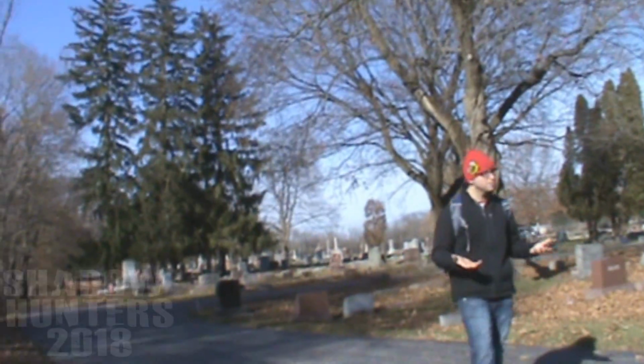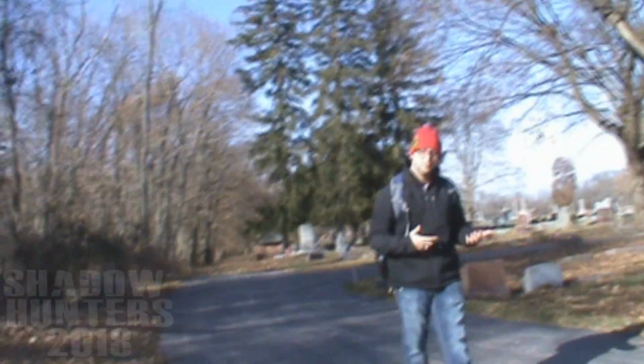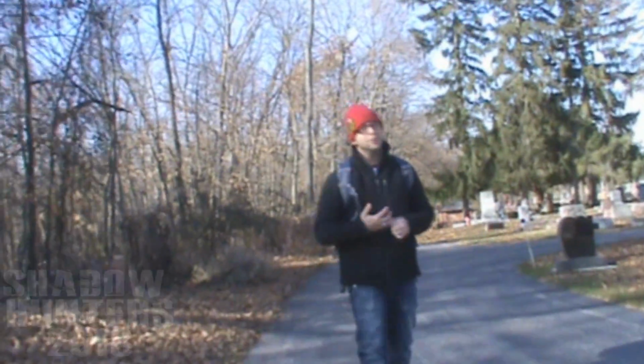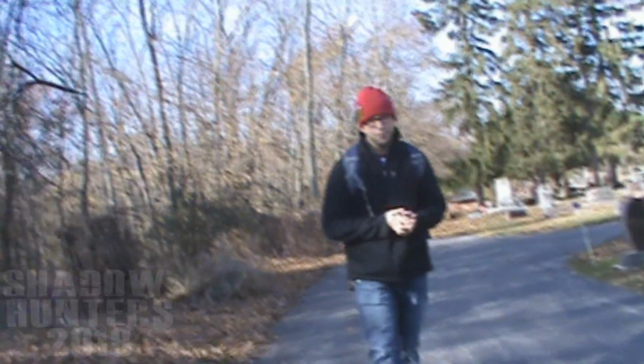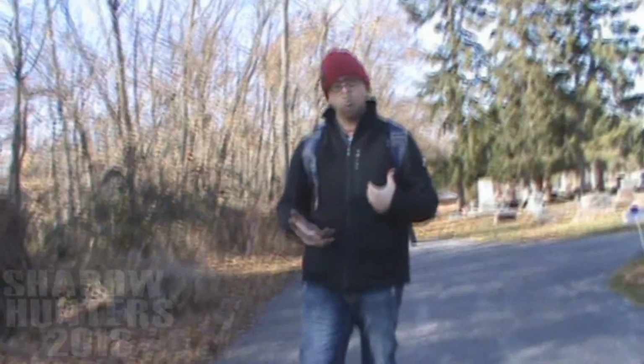So with Millburn Cemetery, a lot of people don't know that Millburn was actually part of the Underground Railroad. There's a lot of very interesting facts about Millburn, and especially the cemetery itself. For example, buried in the cemetery we have some Civil War soldiers. We will be visiting those graves, so we'll see if maybe we can make any contact with the Civil War soldiers.